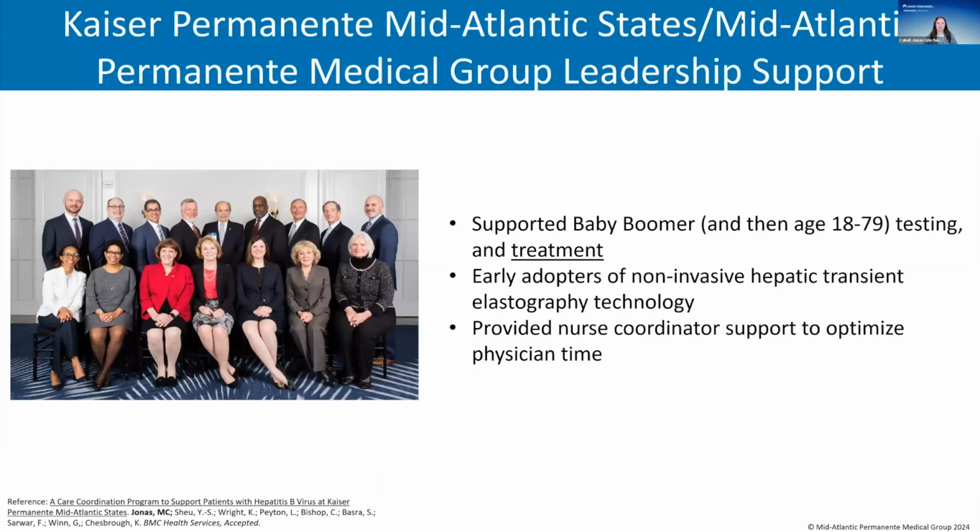Our region was an early adopter of the FibroScan technology. This allowed our physicians to access a non-invasive fibrosis assessment tool, and patients were very enthusiastic about being able to access this test in a non-invasive way. Our leadership also did provide nurse coordinator support time to be able to build a pathway that relied heavily on nurse coordinators and really preserved the physician time for the activities that required physician expertise.